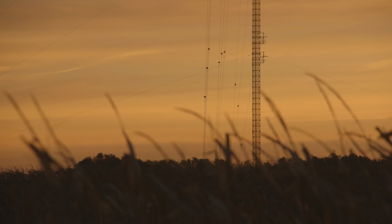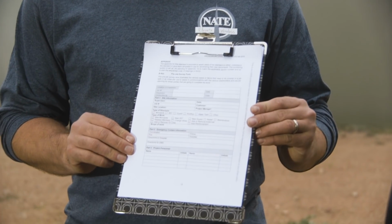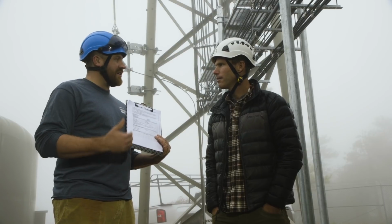So everything is documented, right? Absolutely, Ryan. This actually comes from the ANSI A10.48, the JHA that we use today. So it keeps us on track and keeps it all collected in one area. That way anybody new coming on site can immediately identify hazards that already exist.